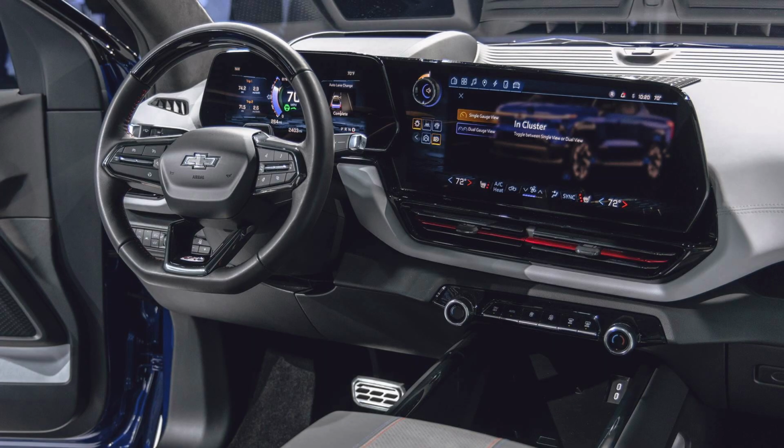Okay, let's talk about the inside, because this is where I kind of get excited. We're talking about technology, we're talking about screens, infotainment, and here's something Chevy did that I love. Okay, so they have an 11-inch driver's display, but you guys, this is what I'm crazy about.